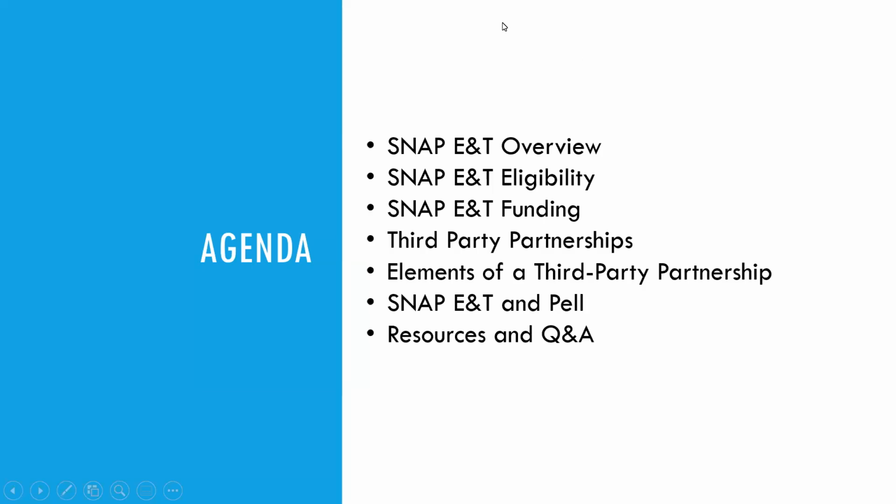Things specific, including things specific to colleges, especially on the funding part and how it affects participants, and in particular SNAP ENT and how it works with Pell Grants. And then we'll share some different resources with you, some tips about being a partner in SNAP ENT, and then we'll go into the Q&A.